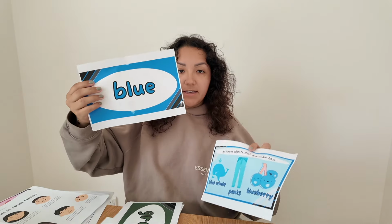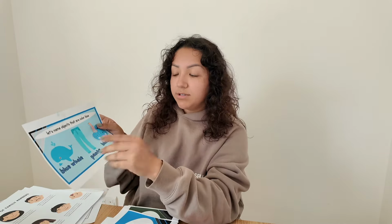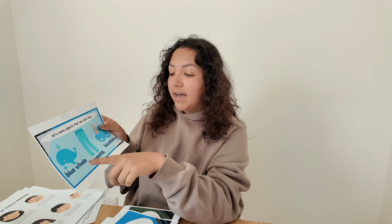So I had these little cutouts and printouts, so they can get an idea: okay, this is the color blue, but what are the objects that are blue? Like blue whale, pants, blueberries. I tried to bring a few items with me, like the blue pants and a little blue whale toy, so I try to get hands-on things when I can.